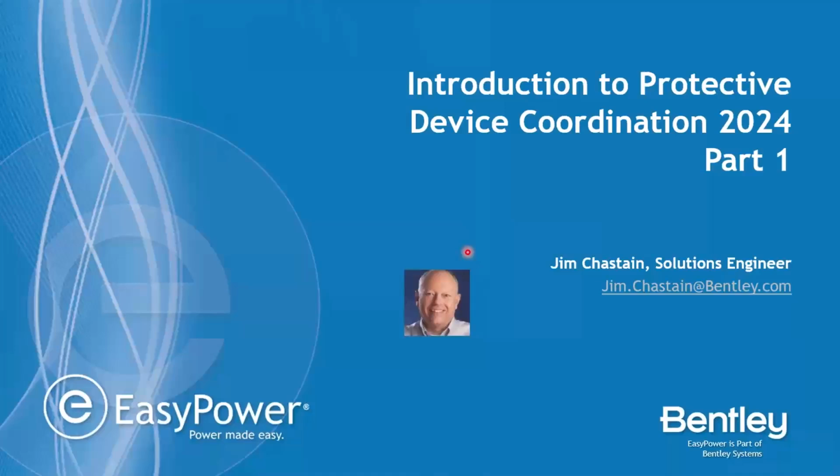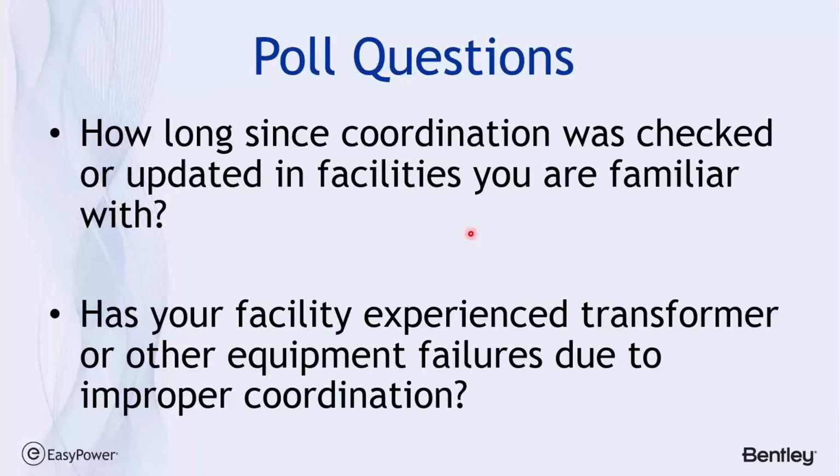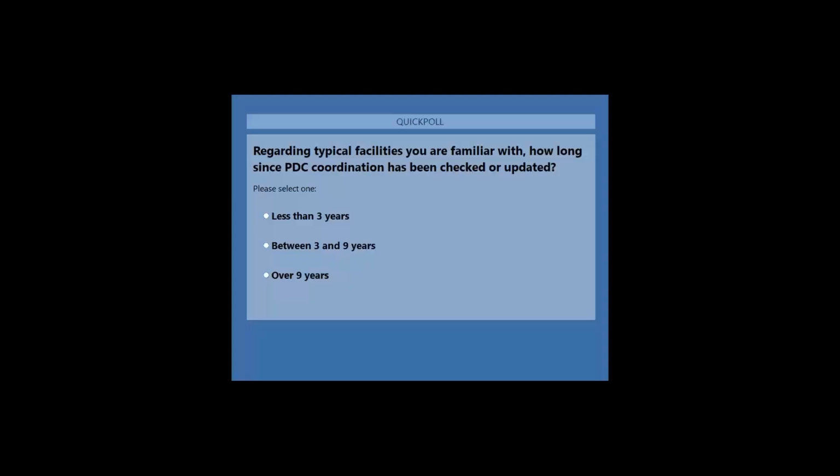As we are in the habit of doing, we'd like to start with a poll question. If you would please participate by giving us your opinion. The first question is, how long since coordination was checked or updated in facilities that you're familiar with? Clearly it's not a right or wrong situation, it's strictly your experience. We're just looking at some feedback from the audience, trying to get a perspective on how fresh the topic is in general.